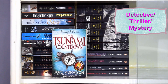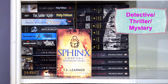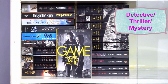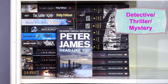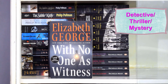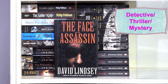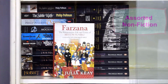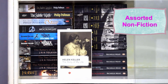The Tsunami Countdown by Boyd Morrison, The Final Reckoning by Sam Bourne, Sphinx: A Secret for 1,000 Years by T.S. Lerner, The Score by Howard Marks, Game by Anders de la Motte, Warlock by Wilbur Smith, Cold Grey Night by Stuart MacBride, Dead Like You by Peter James, If Looks Could Kill by Beverly Barton, With No One as Witness by Elizabeth George, The Lost World by Michael Crichton, The Face of the Assassin by David Lindsay, and Paths of Glory by Jeffrey Archer.